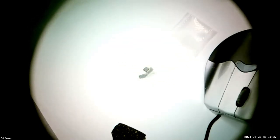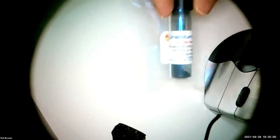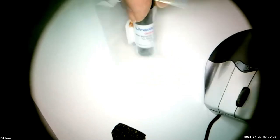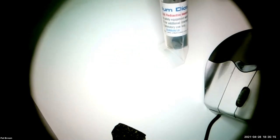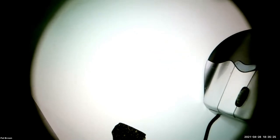And then this is uranium dioxide. A gram of it in the bottom of the test tube there. And you can actually see it. And when they do MOX reactors, they use a combination of uranium oxide and plutonium oxides for the mixed oxide fuels. And that's what I had.